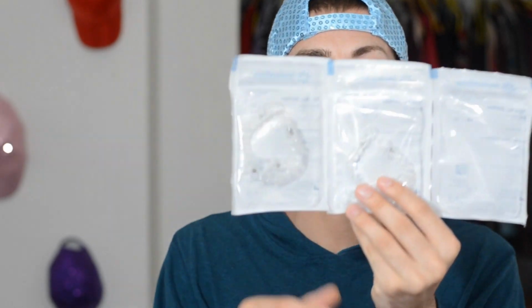Like I said, I got 3 trays this time. I'm supposed to change them every week. This is my tray 19, and then this is my tray 20. At today's appointment, we did my second round of IPR.